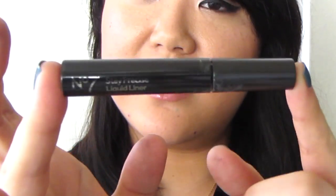The next eyeliner I have is the Boots No. 7 Stay Precise Liquid Liner. I got this at Target. I believe I got it because I read somewhere that they compare this to MAC's Liquid Last, and you know how much I love that liner. The alternative is the Milani Infinite Liquid Liner, which I've used for many years. The packaging is the same, and it's in a brush form.